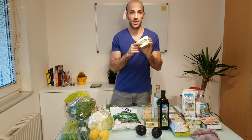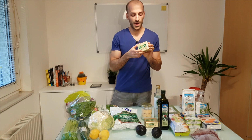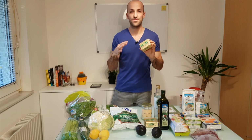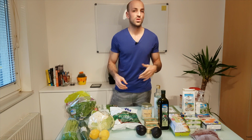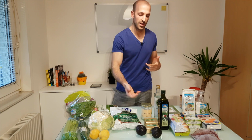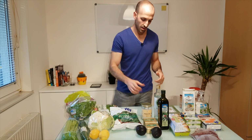Kerrygold is the one that I recommend. I compare it to a lot of organic butters, at least here in Austria, and Kerrygold always comes out on top because these cows are really 95% only grass-fed, compared to other organic butters where maybe they're 50% grass-fed or something like that, and then they eat some grains and some other stuff, which makes the fats inside the butter of lower quality.